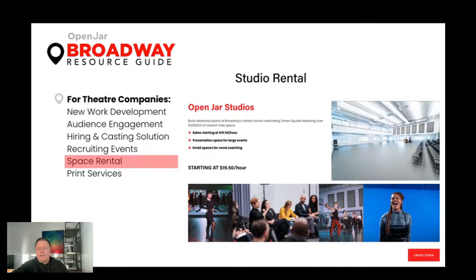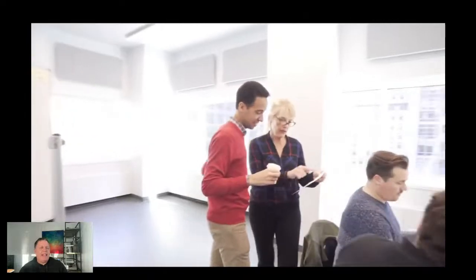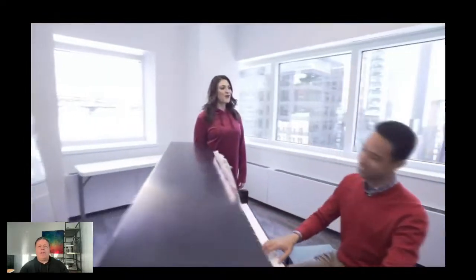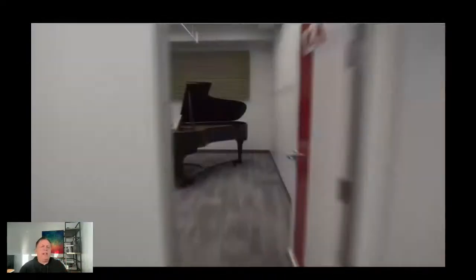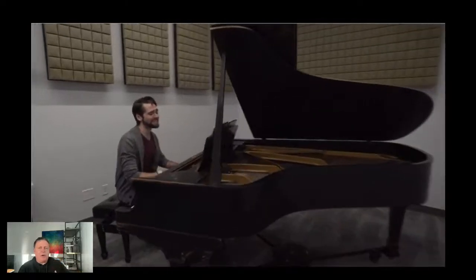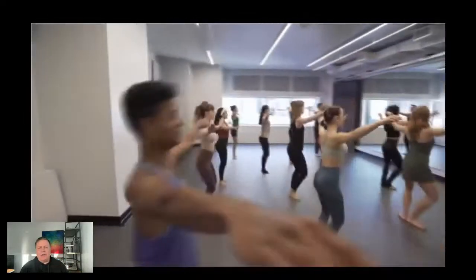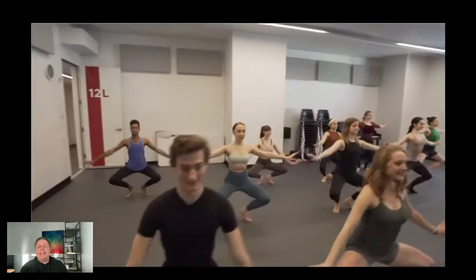Theater companies as well, if you're looking for space, this is the place. Open Jar Studios has 50,000 square feet of space right here in Times Square, 48th and Broadway. We have rooms of all different kinds of sizes. You can see some of the work that's being done here. Voice lessons, readings, workshops, dance classes. Here's a composer writing a new show. So we have rooms of all different kind of sizes, and we're thrilled to be home to all of this kind of development.